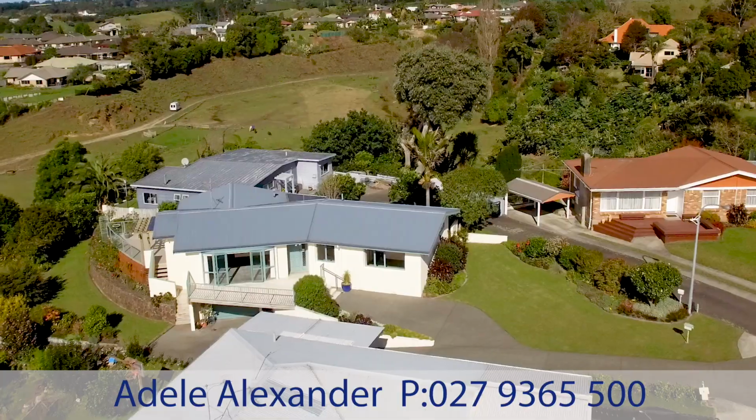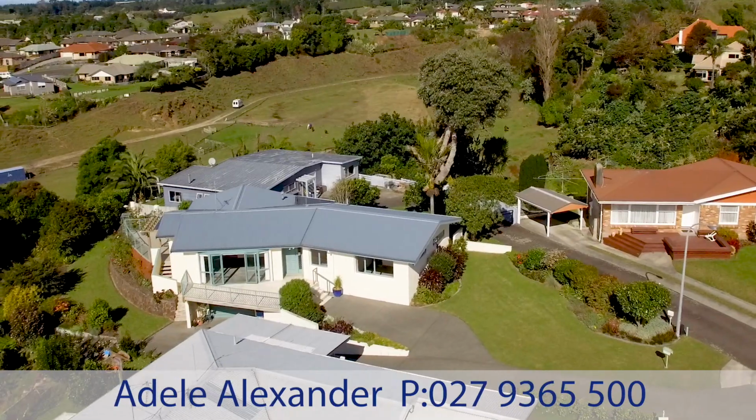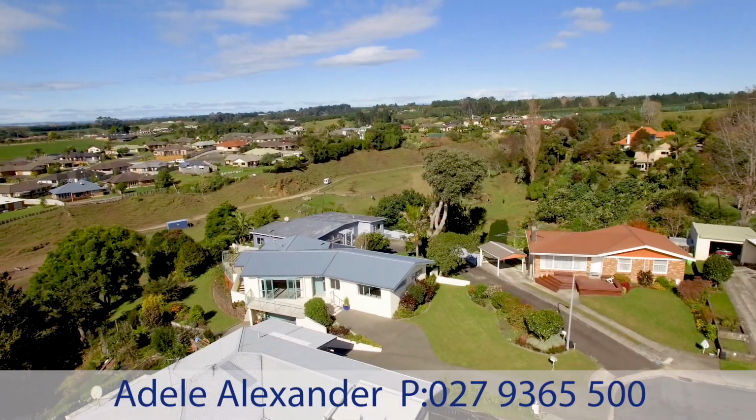Hi, Adele Alexander from First National, and today I have a gem of a property to show you here at 13 Wiltshire Place in Te Puke.